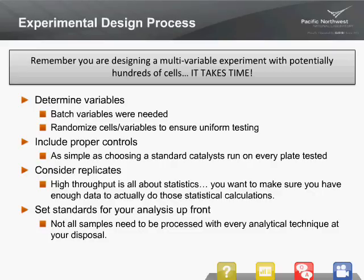The number one first step is to determine your variables. That seems kind of obvious, but it's a good point just to sit down and really mark those out. And then from there, you can determine how you plan to run. In a batch environment, we're running on a plate-by-plate basis. So the idea is, do you batch some of your variables? So one of your metal components, maybe it's kind of standard. Do you batch that and change that as you go from plate to plate?